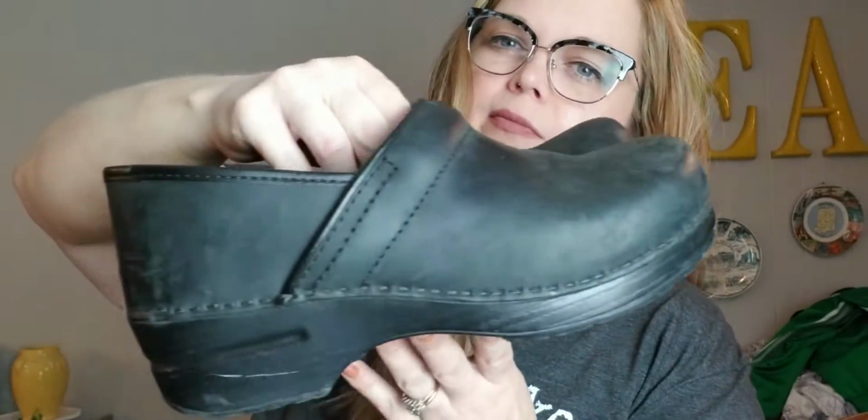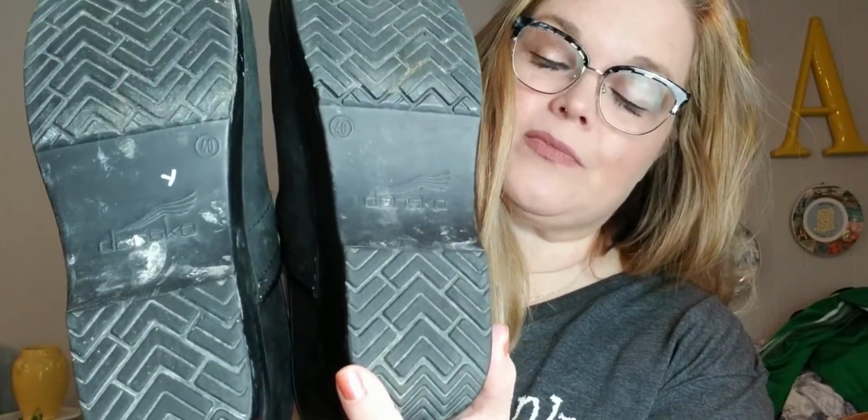The pair of Danskos I got were just these simple black clogs. They are a size 40. I think that the person donated every bit of clogs that they had.